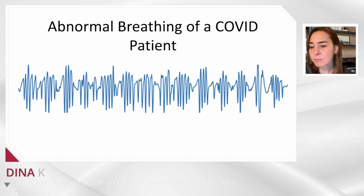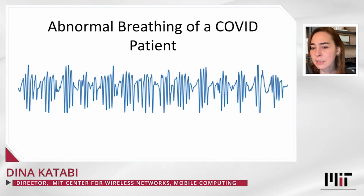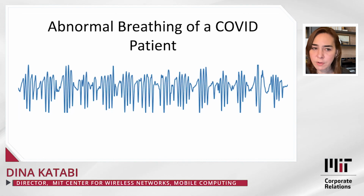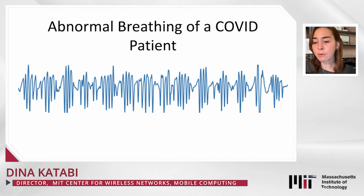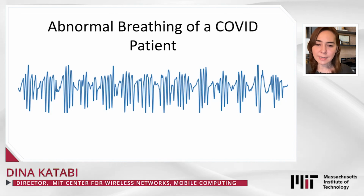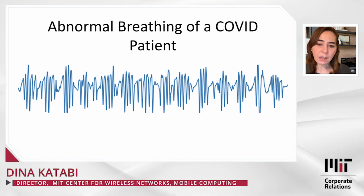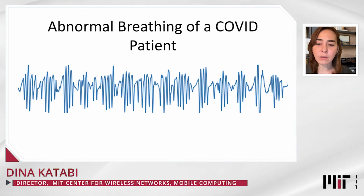Now, of course, sometimes things are not very good. One of the things that we see happening in some of the COVID patients is very abnormal breathing, like you can see here. So here what you see is the breathing of one of our COVID patients. But instead of nice inhales and exhales, you see a very irregular breathing pattern. The size of each breath is irregular, and also the duration of the breath.